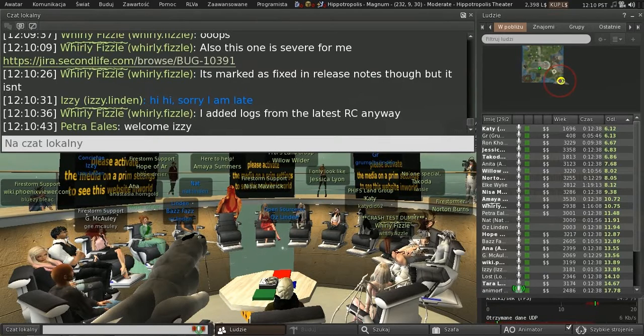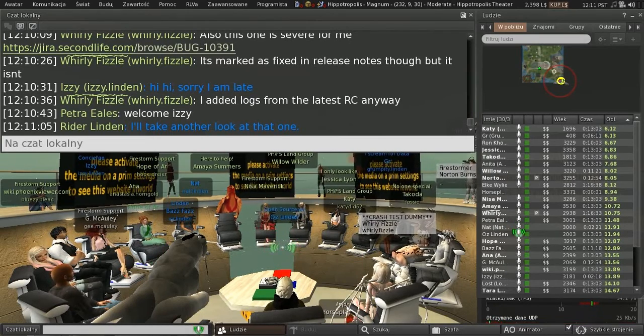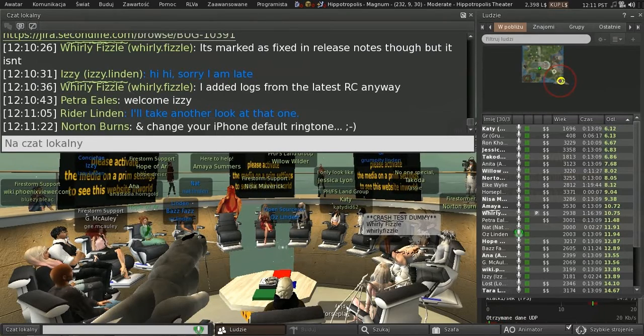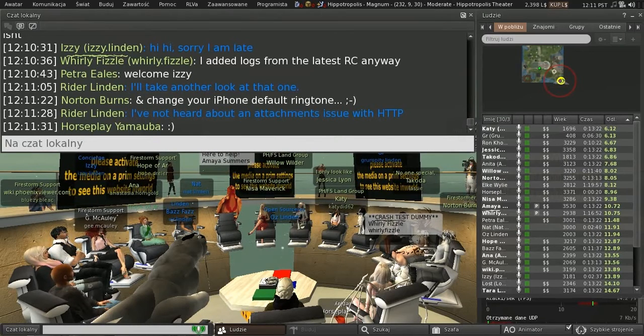Wasn't there a problem still with certain attachments coming attached with region crossings? And has that been fixed? I'm not aware of any... Do you mean something specific to the HTTP update? I think the last meeting there was something about region crossing, something about attachments coming detached or something.